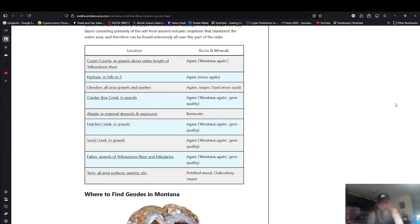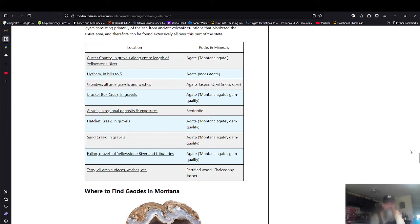It's so beautiful. Bentonite, which is kind of rare, you can find in the Alzada area region. And then lots of agate all over the east part of the state. Gem quality in the Fallon gravels at Yellowstone River and its tributaries. And petrified wood, chalcedony, jasper in Terry area, all over in the washes to be found.